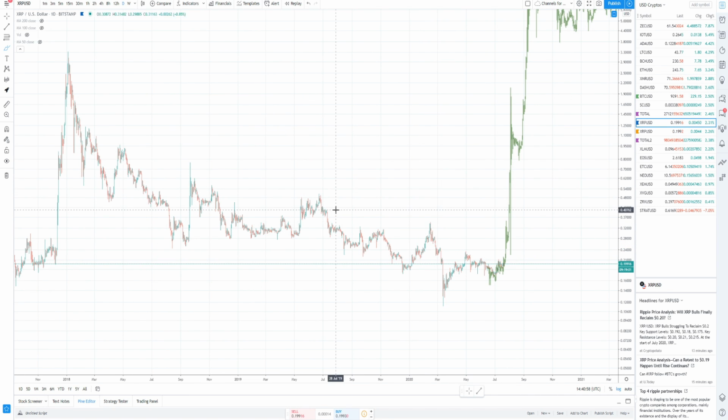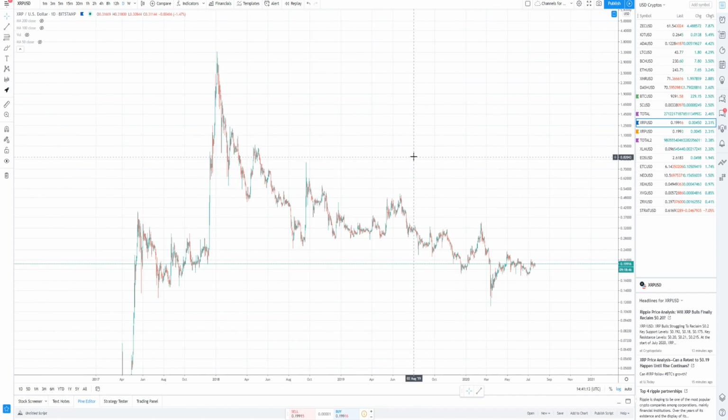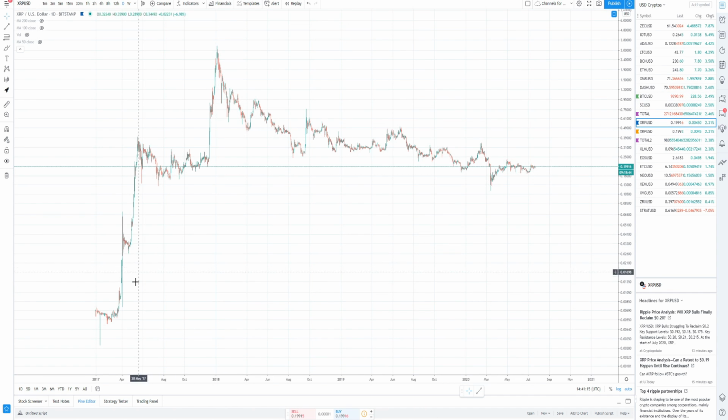And the last time we had a move like that, you can see each of these moves right here. They're both just instant moves, right? It gets held down, and then once it gets released, it just fires straight on up. That's what I'm expecting here too. So I get it, a lot of people are frustrated. It's been down here for so long, but that's what ends up creating these types of explosive moves that end up happening.